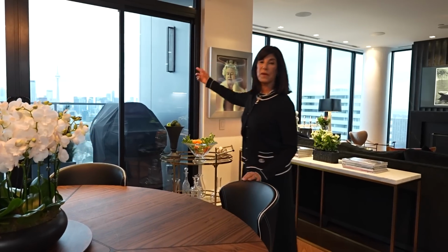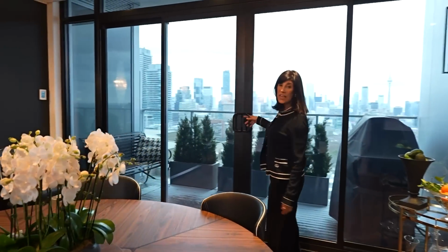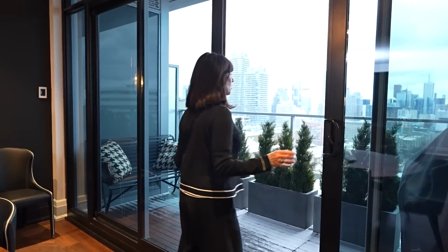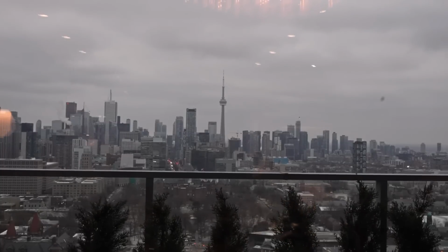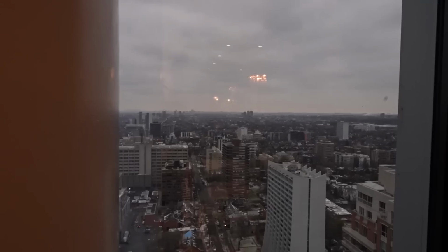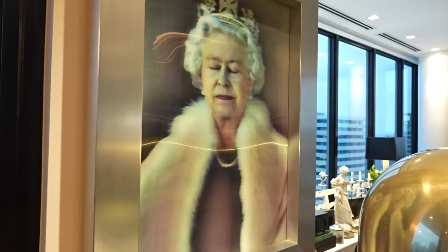But here's the best piece of art, the view. Now, it's a snowy day, gray here in Toronto, but I'm just going to show you the Queen of Toronto, and that's the CN Tower. And if you get to see that out your window, it's pretty special, kind of like the Eiffel Tower in Paris, if you want to be so close. And nothing will ever be built in front, so that's why we moved here, because of the view. And you could have a barbecue. This picture was taken of Queen Elizabeth.